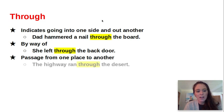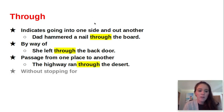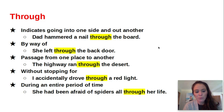Passage from one place to another. The highway ran through the desert. So the relationship between the highway and the desert, the highway didn't go around the desert, it went right through it. Without stopping for. I accidentally drove through a red light. So I'm giving the comparison between me and this red light, and I went through it. Ruh-roh. During an entire period of time, so there's a time one, she had been afraid of spiders all through her life. So her entire life, she was afraid of spiders.